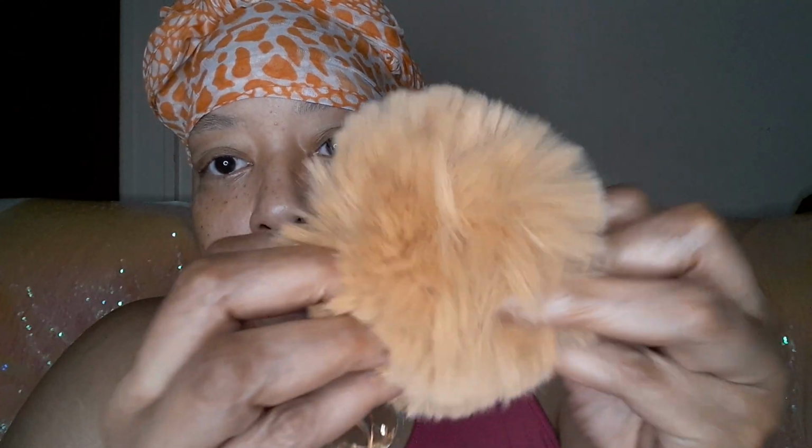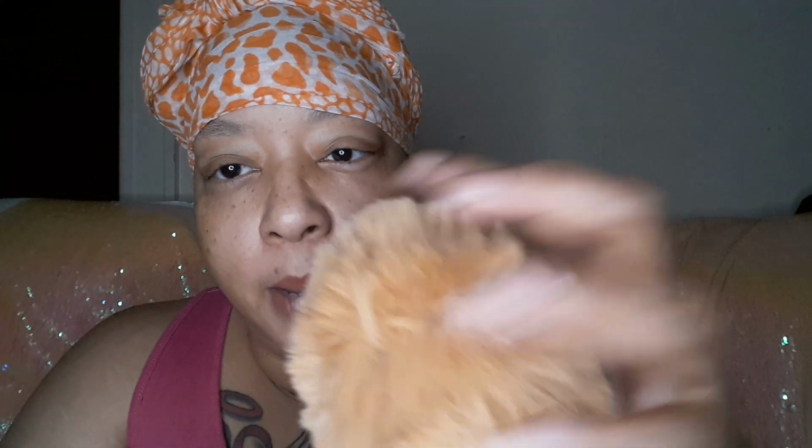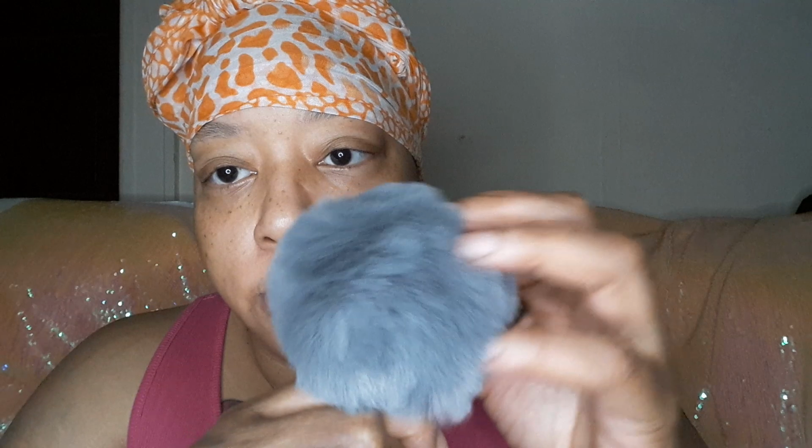But I did get their large, fluffy, super soft faux fur pom-pom keychain, purse jewelry, whatever you want to call it. And I believe this one was listed underneath light brown. I don't know if they're still available, but they always restock these pom-pom keychains. And I got it in gray. It's almost like a blue undertone to it.